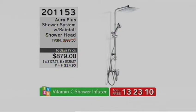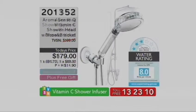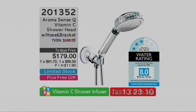Now, if you want to get into rainfall world, if you want to absolutely go uber luxury, this has got two heads, the power shower and the rainfall shower. That rainfall shower head is the size of about 12 regular showers. 201153, totally height adjustable, totally width adjustable away from your wall. It works on vertical and horizontal. They've got 7-part payments on that. But if you're happy with your existing shower, you just want to change the head, hose and bracket, then you can go that way, $179, 2-part payments.